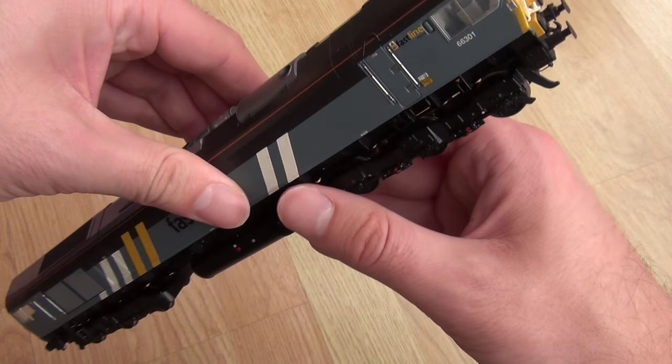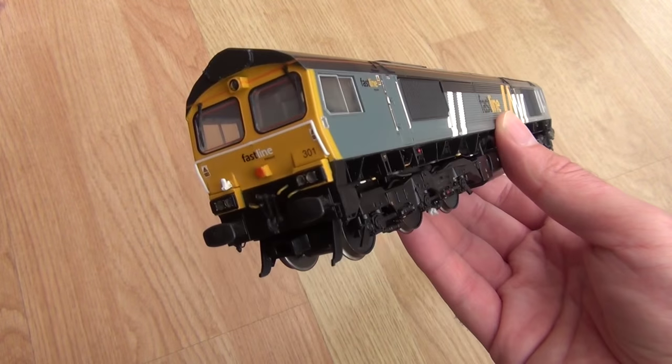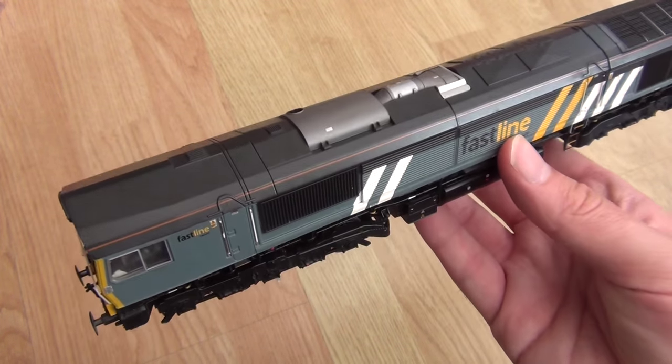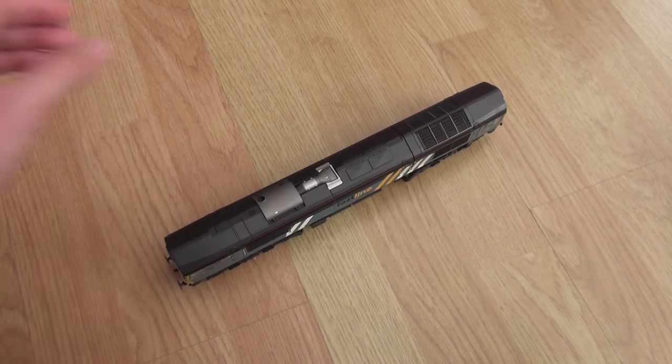I've already done enough in terms of fixing that bogie, which I'm sure he'll appreciate. So yeah, there's nothing left to say really, because it is just like the 66 I did a while ago. It's beautiful. I'm going to put it on the track with my EWS 66, and we're going to do a double heading special for you.